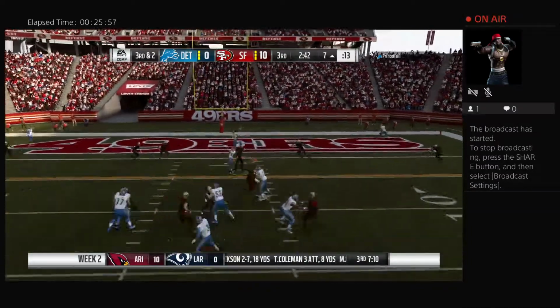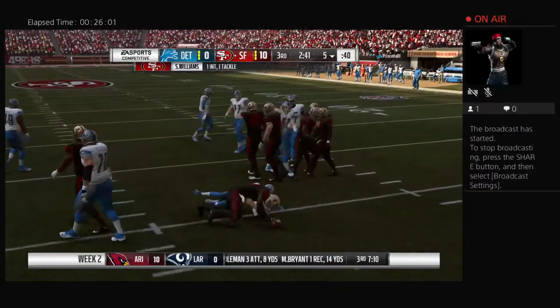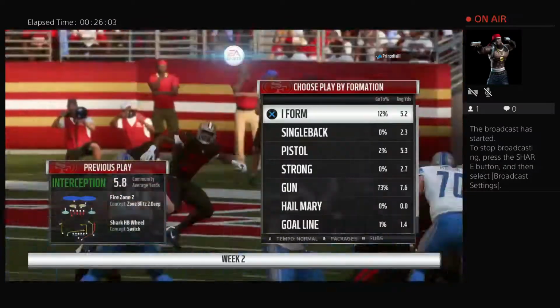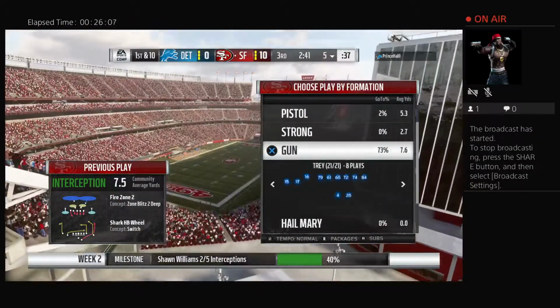Winston on 3rd and 2. And Jameis intercepted a third time. Picked off inside the 5. And a big turnover there as his guys will get the football back.